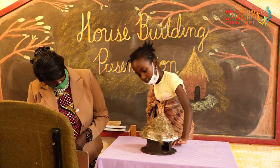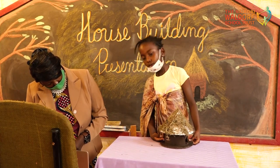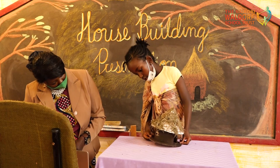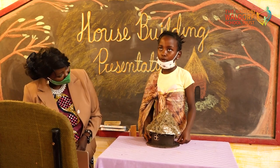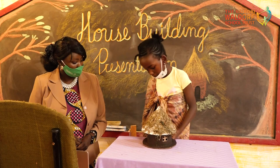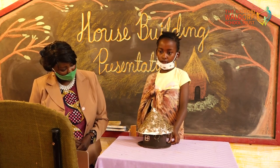And also, as you can see, we made the window out of curtains, and we used a laser blade to make it. My cousin did that because a laser blade is sharp. And the other window is also made from a laser blade.